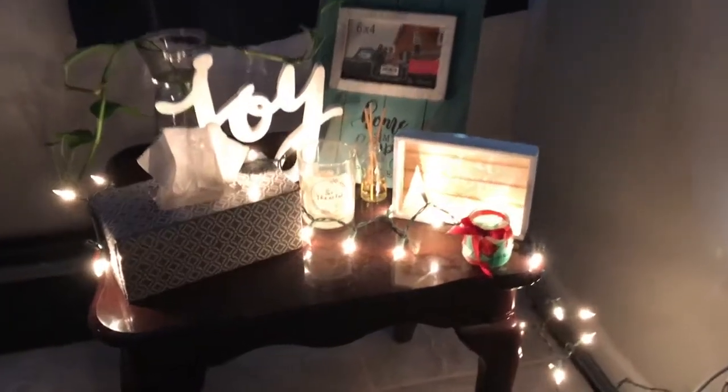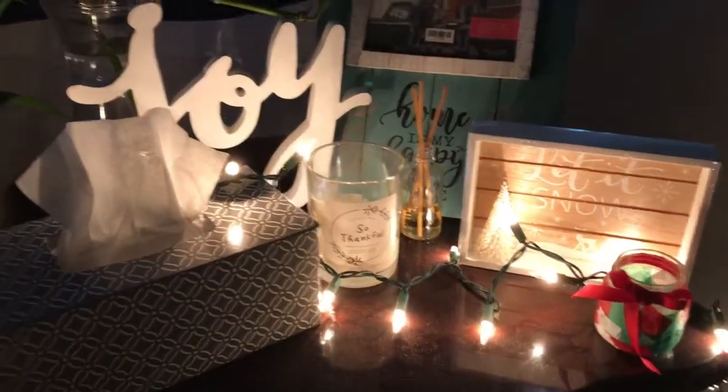I wanted to show you guys those string lights I got. I guess I just didn't really read the box and I just figured there would be a little bit more than what there is. I'm gonna show you where I put them because I literally didn't know what else to do with them. All right, so yeah, they're not like those. All right, so I just stuck them over here.